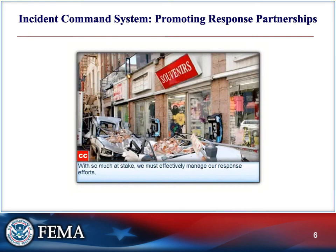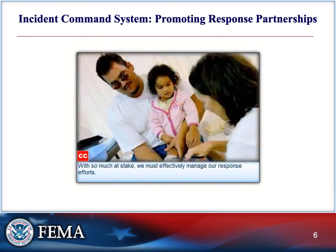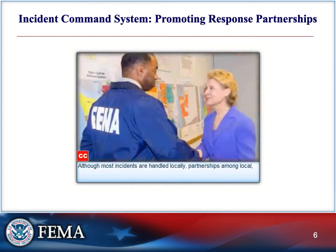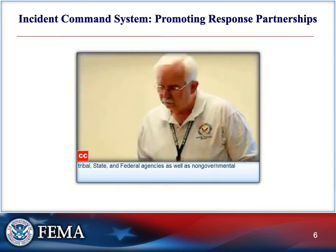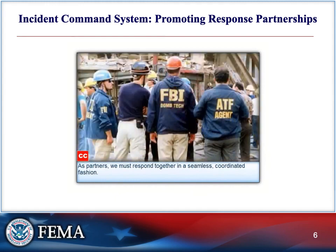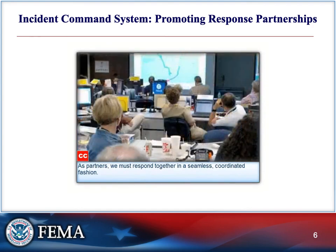With so much at stake, we must effectively manage our response efforts. Although most incidents are handled locally, partnerships among local, tribal, state, and federal agencies, as well as non-governmental and private sector organizations, may be required. As partners, we must respond together in a seamless, coordinated fashion.